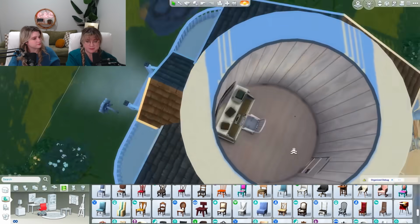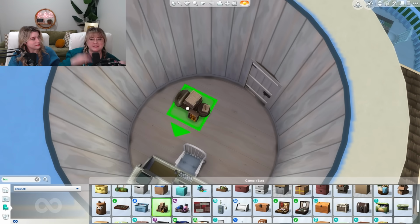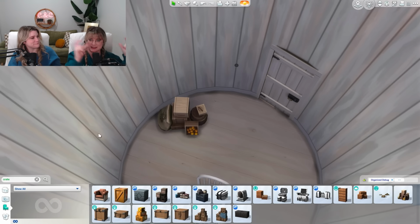The real issue with this space, besides it being so small, is it's actually so tall. We went with tall wall height because we wanted to have the fancy little edge around the outside.